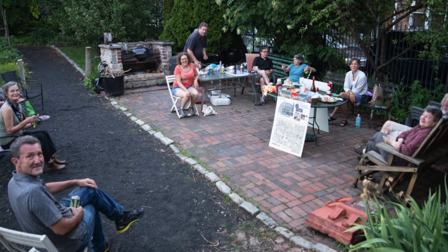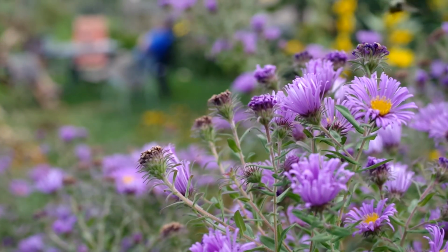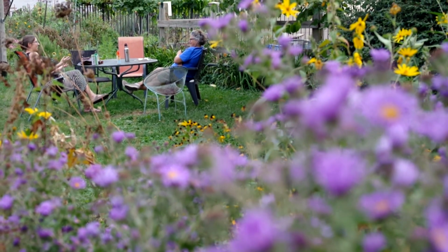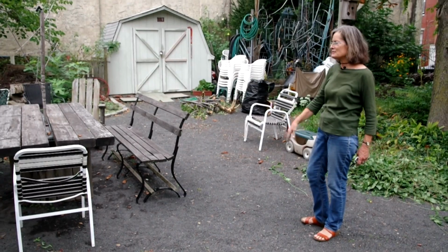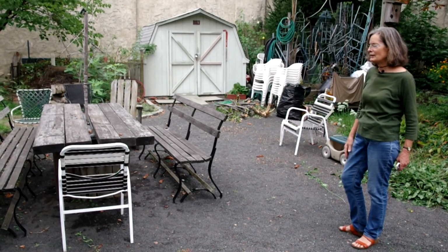We have several spaces where gardeners can congregate, and actually in this COVID summer it's been really great because we have been able to come in and discreetly get together, even 6 feet apart, whether it's families or just a couple of friends. And this picnic table back here has a really interesting story.